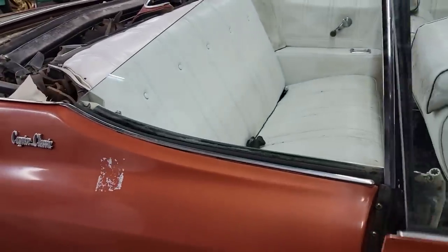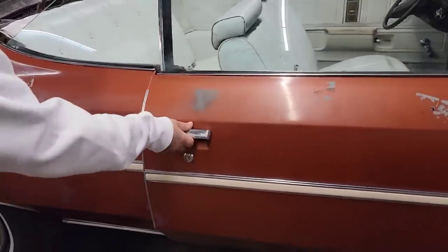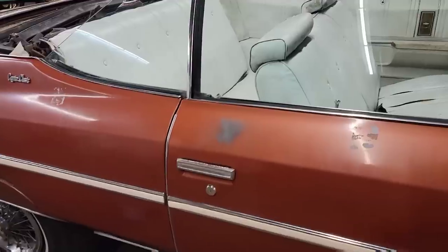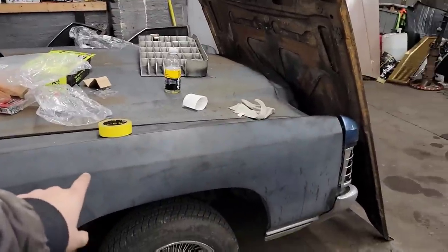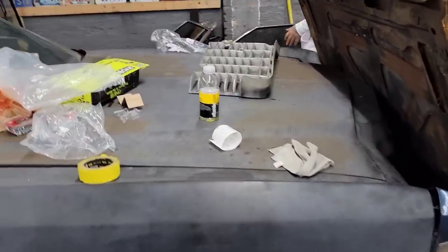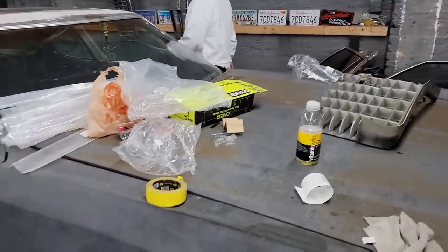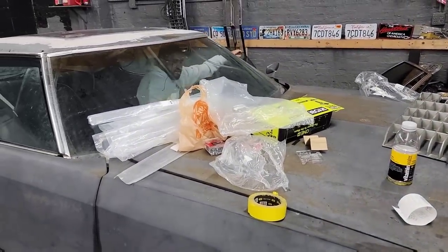The top? That shit's pretty cooked. Yep, doesn't want to close. Like I said, my bad. What motor's in here? Does this run? That's a 400. Oh, okay, so there's a motor. That's the only thing I didn't ask, what motor was in here. I didn't know if it was a roller. I know it's a project, but I didn't know if it had a motor.